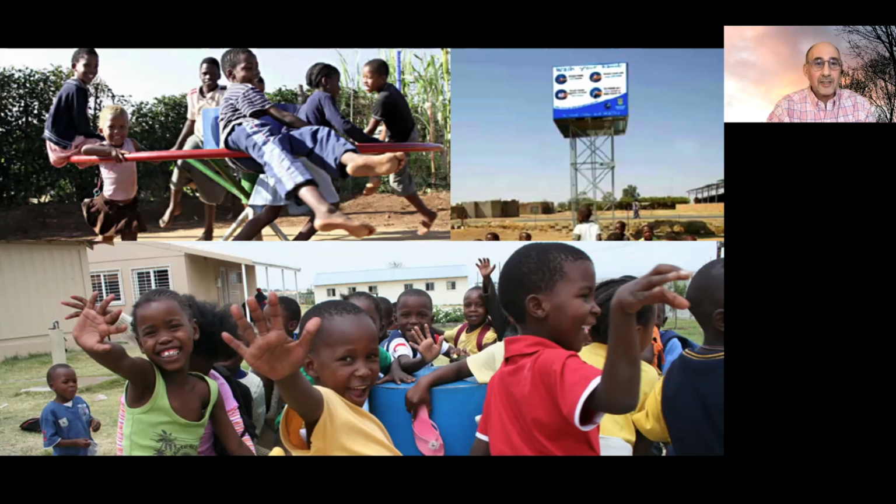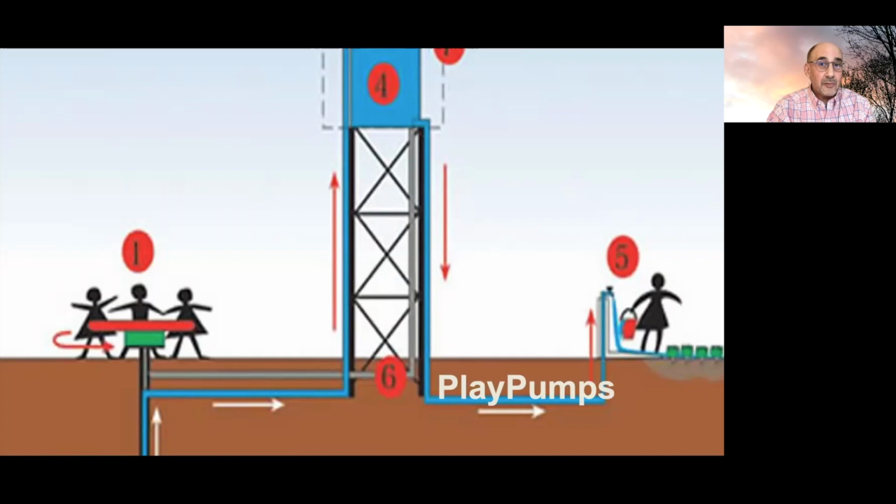It's a brilliant innovation which combines two very, very different devices. One, the energy of children turning a merry-go-round for fun, and the other, the need for powerful pumping to pull water out of the ground and put it into a tall tower. So this was an invention by an organization which is called Play Pumps, and they raise money now and install play pumps all over Africa to provide fresh water for communities that don't have it.